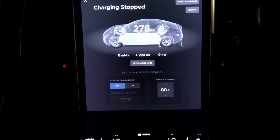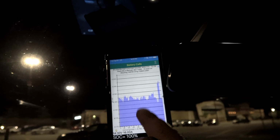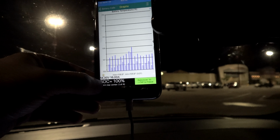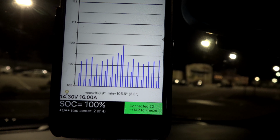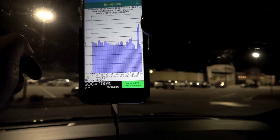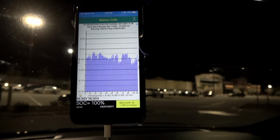Now, if we go up to here, and for some reason this is getting delayed for the update. Oh, there we go. Jumping up now. Now, let's jump ahead to the temperature. Right now, we're at 108.9 degrees Fahrenheit max with 105.6 minimum. Warm temperature seems to have made no difference on the charge.